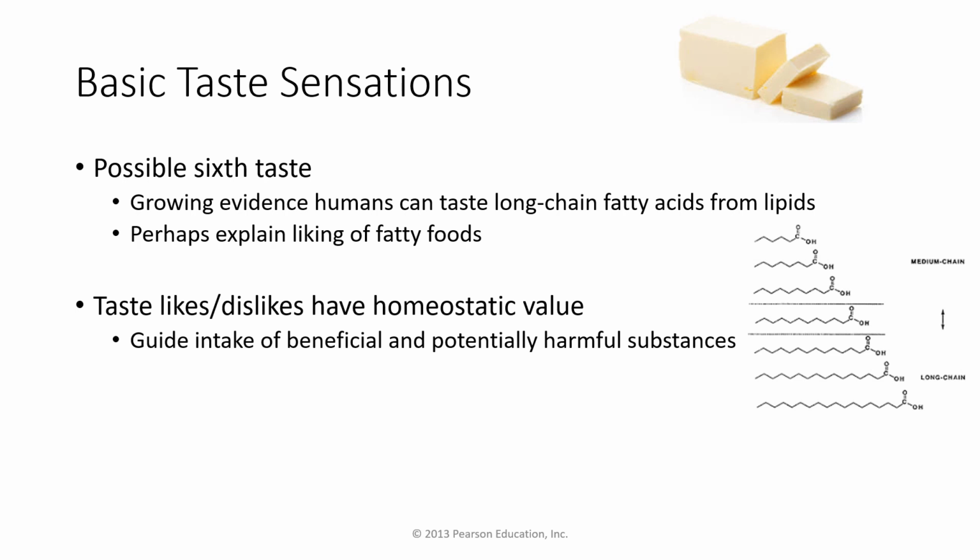So again, it kind of fits in with that. It has to be dissolved in an aqueous, or in this case, a lipid solution in order for taste to be distributed along our tongue. So our taste dislikes and likes have homeostatic value, hopefully. Okay, that's the way that we're designed. So we seek out fruits and vegetables if we're lacking certain nutrients.